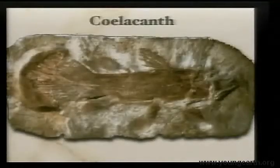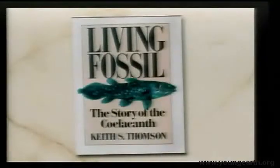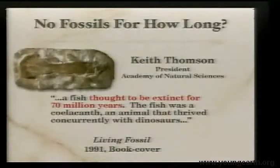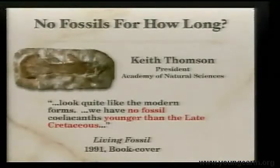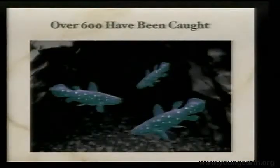Maybe the most famous living fossil is the coelacanth. This is a fossil fish that lived with the dinosaurs. Here we see Keith Thompson again writing a book about this. He says this is a fish thought to be extinct for 70 million years. A fish, coelacanth, an animal that thrived concurrently with the dinosaurs. And they look quite like modern forms. Yes, we have found them. They're alive. He says, though, we have no coelacanths younger than the late Cretaceous. Now, the late Cretaceous is as late as we find the dinosaurs. We find some above that, which they don't talk about, but not a whole lot. And so they went extinct at basically the same time the dinosaurs did. And no fossils for 65 million years. And now we've found over 600 of them swimming around in the ocean.